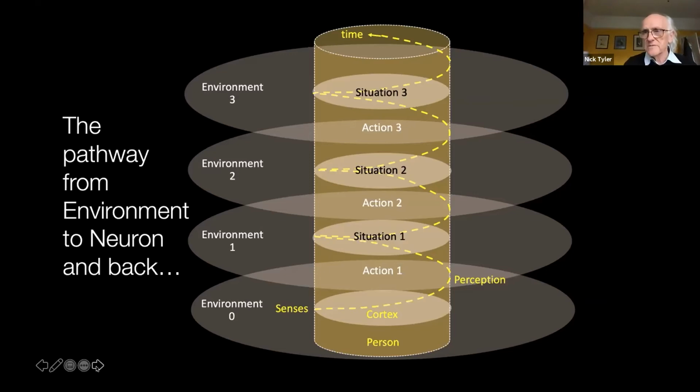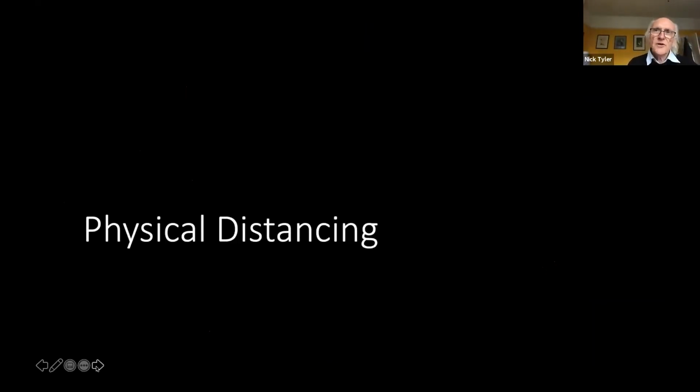On top of that then come things like your emotions, your feelings, etc. So into that environment, let's now think about how all that fits with physical distancing.